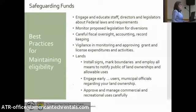In addition, all of us have a responsibility for implementing best practices for maintaining eligibility. So Paul does that, Steve does that, every member of his staff does that, I do that, every member of my staff does that. All of you here in the room have the ability to implement best practices to maintain eligibility. So we engage and we educate staff and directors, and have the opportunity to talk to all of you about the federal laws and requirements. We encourage states to monitor any proposed legislation to make sure that it won't result in diversion or potentially allow activities that could interfere with those purposes.